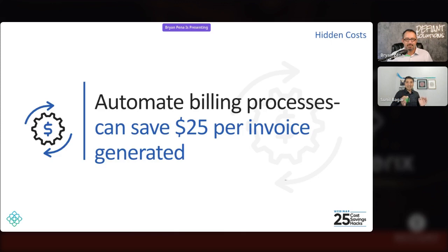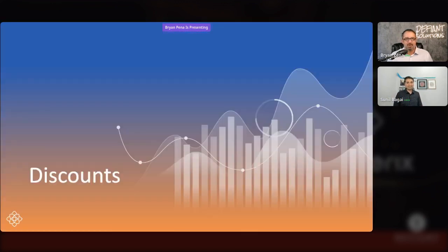It can help you reconcile. It can help you get rid of any errors that happen. Humans are prone to errors, but a machine that integrates this all together can still simplify the process, automate it, and ensure that you have fewer errors over a period of time. Absolutely. Now on to my favorite topic, discounts.